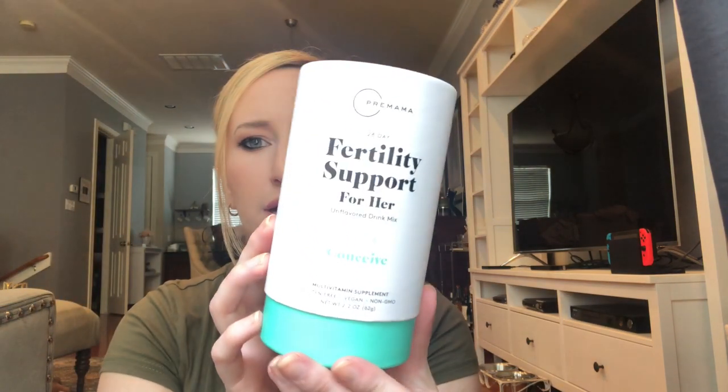So the first thing I started to do after my last period was I started to take Premama fertility support for her, which I got off of Amazon. I think they sell it at Target too. It's prenatal, but it's an unflavored drink mix, and it really is unflavored. You can just put it in your water. You won't taste it. You won't notice any of it.